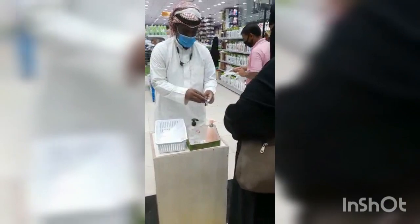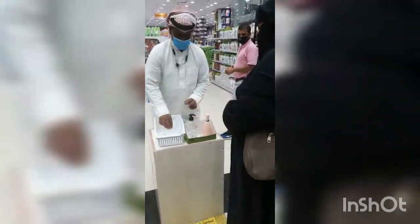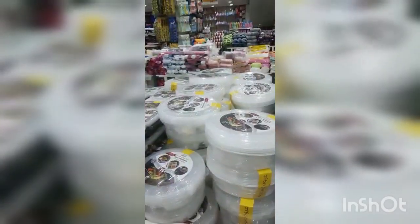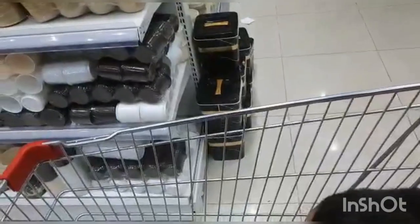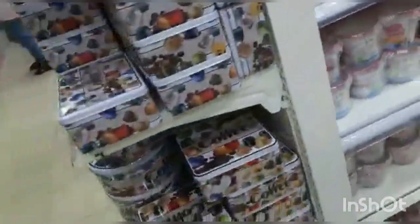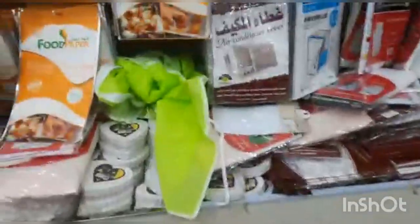We are taking all safety measures, checking temperature and providing hand sanitizer with gloves. Going inside. Going inside. This is all disposable items. Looks good, neat and clean and proper.